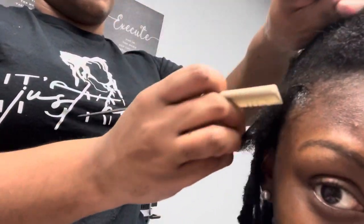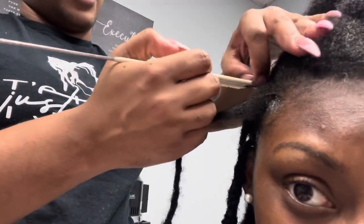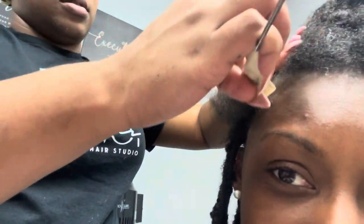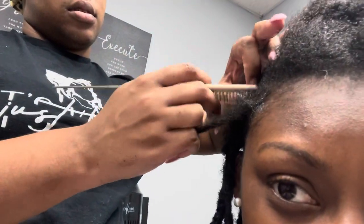right above my ears, the whole perimeter of my hair, and maybe the row behind it, because all of those were taken and wrapped around into the pineapple style. But I'm gonna go ahead and let you guys watch this clip so that you can see how the process is done of reattaching locks when they fall out.